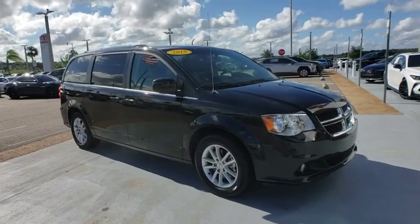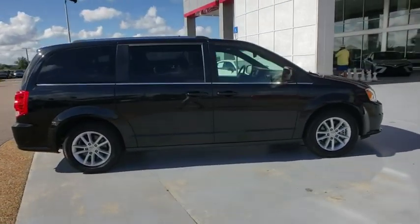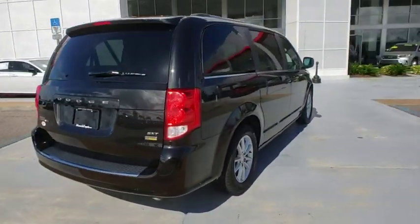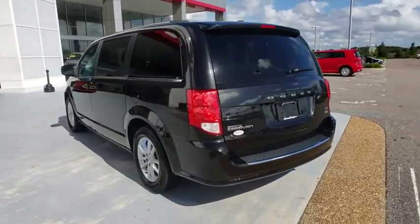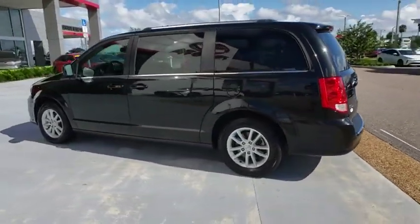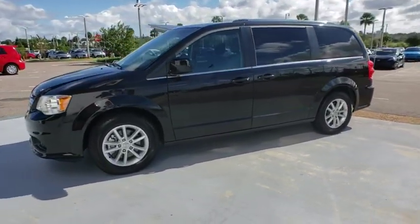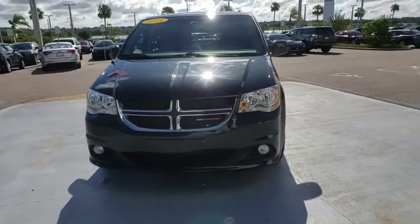We are pleased to show you the 2018 Dodge Grand Caravan. The Dodge Grand Caravan received the government's highest front and side crash rating of 5 stars. Its vast interior is widely praised, with an innovative seating arrangement, versatile cargo storage, and enough entertainment features to keep the kids entertained on road trips. This vehicle has less than 50,000 miles.